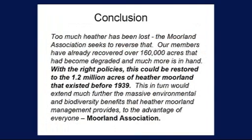Conclusion, and I'm using a Moorland Association quote again. They are the source of the best information on the management of heather moorland. They're the experts. Too much heather has been lost. The Moorland Association seeks to reverse that. Our members have already recovered over 160,000 acres that had become degraded, and much more is in hand. With the right policies, this could be restored to the 1.2 million acres of heather moorland that existed before 1939. This in turn would extend much further the massive environmental and biodiversity benefits that heather moorland management provides, to the advantage of everyone.